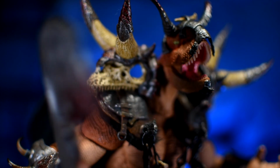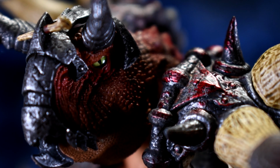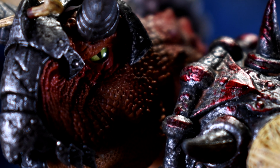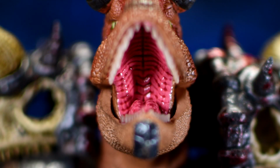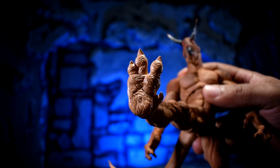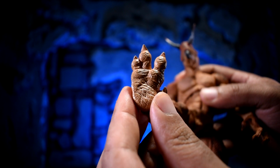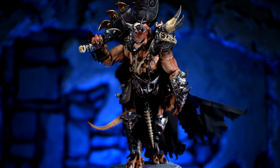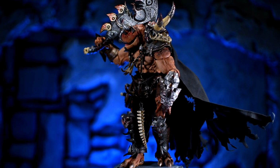Even the eyes have like a gloss over them. The paint apps here are ridiculous. Not only can you see the gloss in the eye, you can see the same gloss, the difference in the scar on his face. If we take a look at his mouth open, you can see the paint apps inside the mouth, and the teeth are kind of like this translucent vanilla-ish color. They just look like real teeth. It's not just more sculpted plastic, it's actually a different material, and this just looks crazy. I feel like if this figure is gonna set the bar for mythical creatures, this is a really high bar to set. From detail, accessories, everything about this figure is just on point.